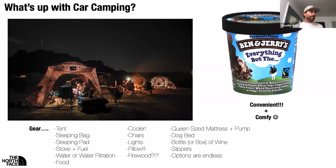When I go car camping, I pretty much bring everything except for the kitchen sink: a cooler, chairs, lights. I bring a down pillow from home so I actually get a good night's sleep. Firewood you can bring, and check out some of the local resources of where you're going. Maybe there are places there that sell firewood, or maybe you bring it from home, or you can harvest it from the woods. I always bring a queen size mattress with me for my wife and I, and then our dog gets her bed.